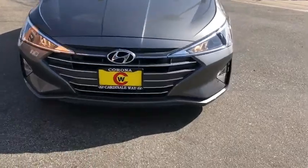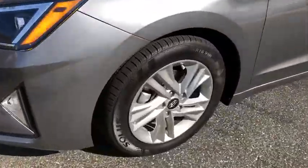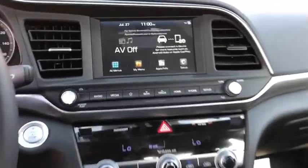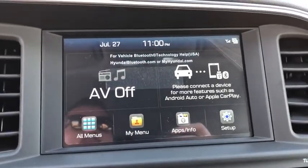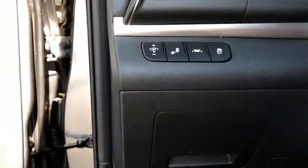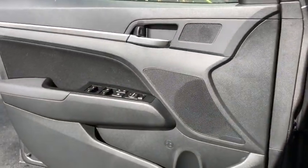Traction control, dual airbags, power steering, four-wheel disc brakes, electronic stability control, heated front seats, rear window defroster, trip computer, power windows, security system, remote keyless entry, power moonroof, brake assist, panic alarm, cargo net, carpeted floor mats, overhead console, tachometer, driver vanity mirror. Drive away with a great deal on this vehicle.